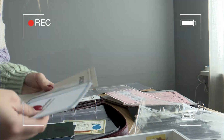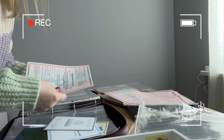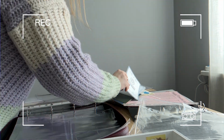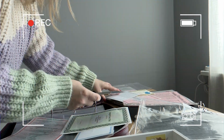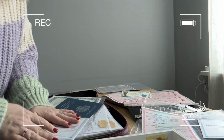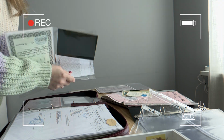So you will see the time-lapse version of me organizing these documents because I waited for this for so long and I can't even imagine how it will look, how it will be organizing these documents. And when I finish, I will show you the finished result with all my documents inside.